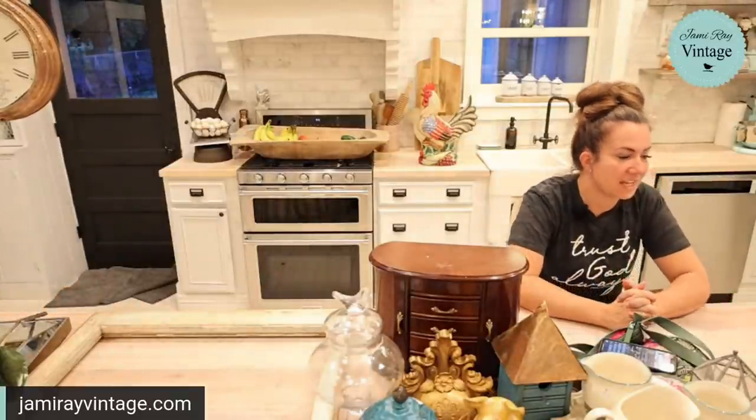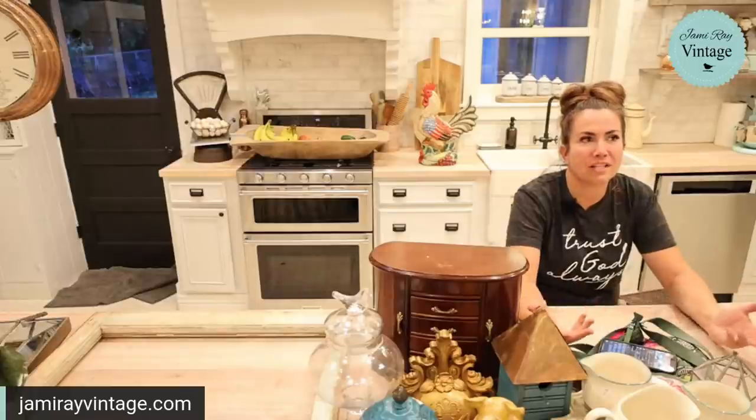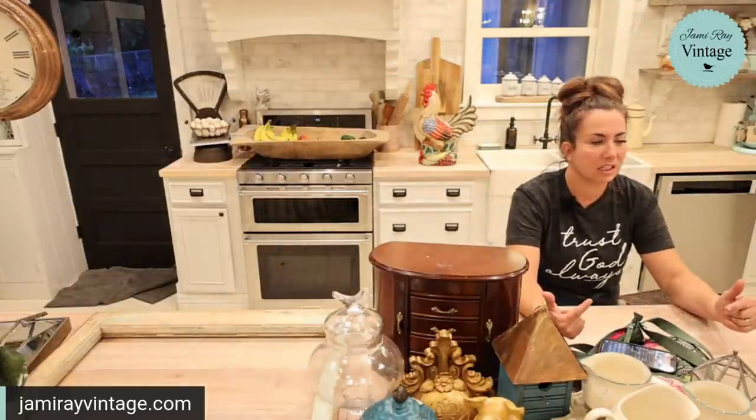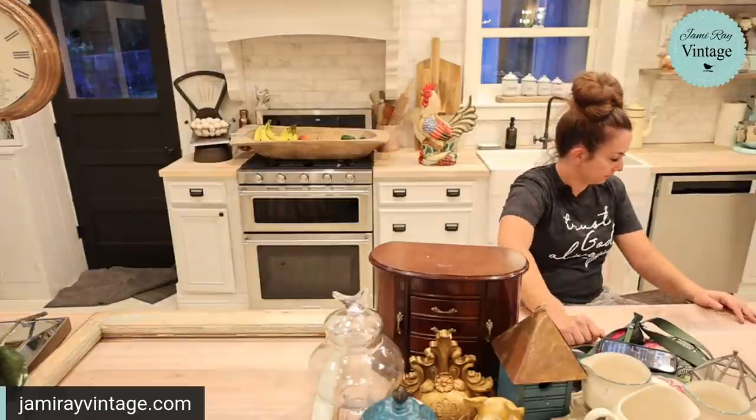The video does have a yellowish tint. Robert, I know. Is it because we have our yellow lights on? It's doing something weird tonight, and I tried to fix it beforehand, and I couldn't adjust the white balance, so we're just going to run with it.